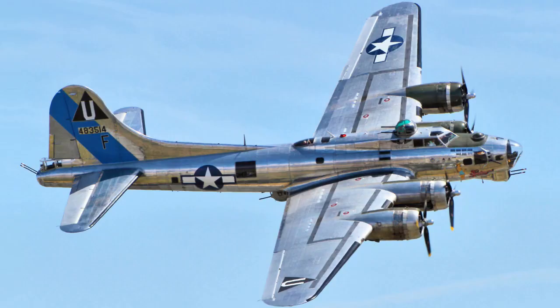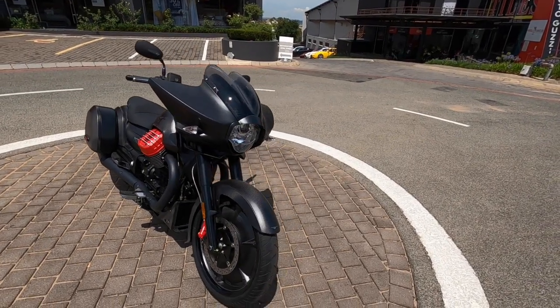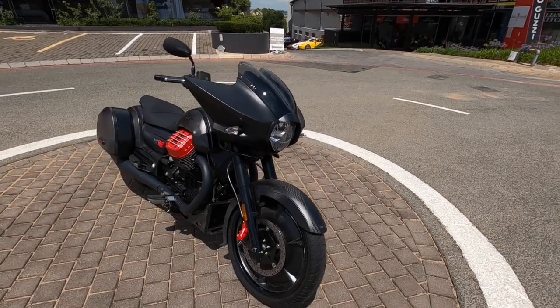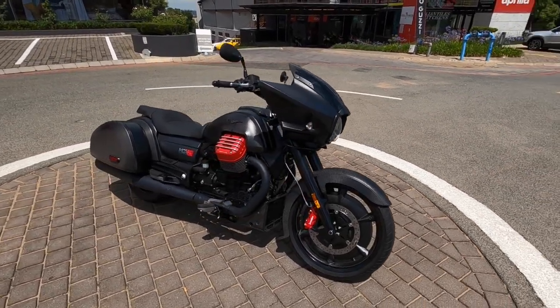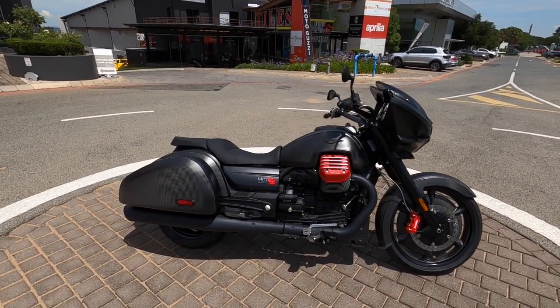It had gun turrets all around. It was called a fortress because with all the gun turrets all around, it could protect itself really well. And a fortress is normally huge, so it was a monster plane and really imposing. And this, if you see this on the road, this is an imposing sight.